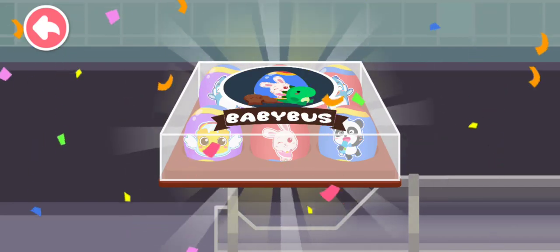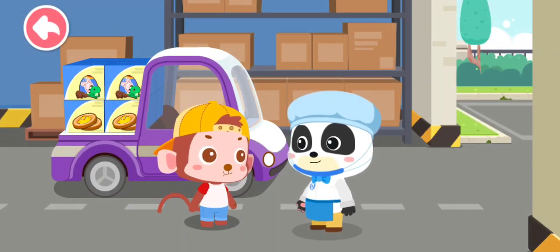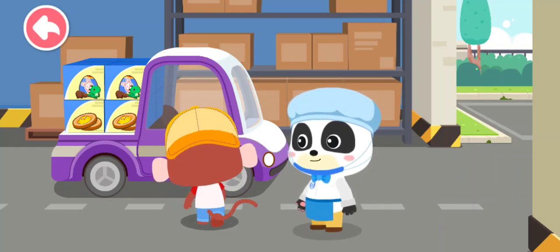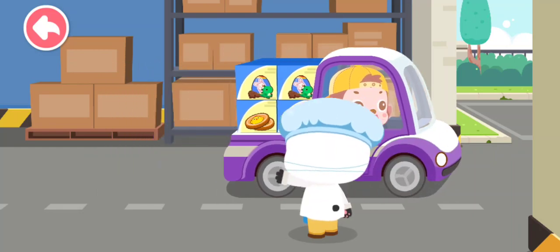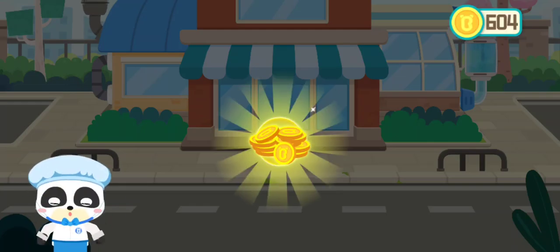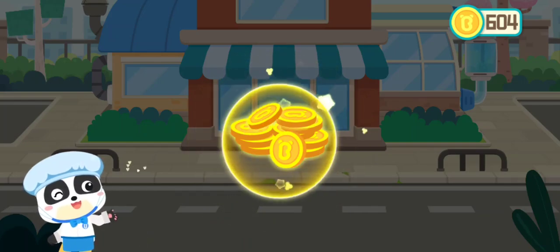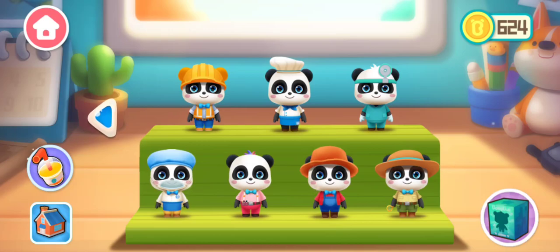The snack is ready for eating. Goodbye. Snack processing is so much fun! Wow! Here are the coins from my hard work! This profession is so interesting.